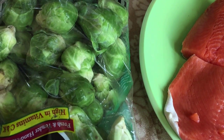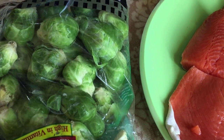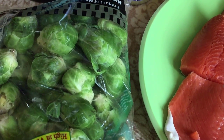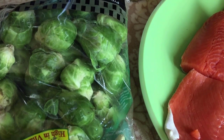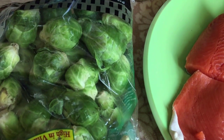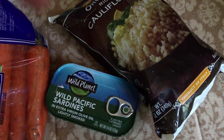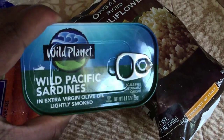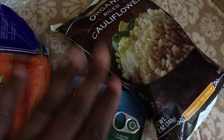I'm going to show you guys another option that I also have for dinner, because guys, I don't know about you, but I can't eat the same thing every single day. So I have an alternative. If I'm having the salmon today, tomorrow I'll have this other option that I'm about to show you right now. Another thing that I like to eat for dinner is these Wild Pacific sardines, and I will just heat these up, and then I have some rice cauliflower.